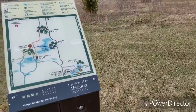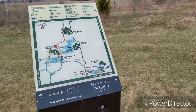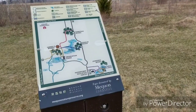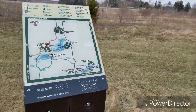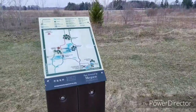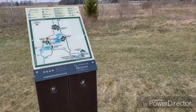Decisions. Do I have enough sunlight to do a whole 1.5 miles right now? Or should I come back and explore that next time? I'm thinking door number 2 for Farmstead Woods. Farmstead Woods is out today. We're going to go to Gangler Woods and maybe hit Johnson's Woods. That looks like it's across the street or something.